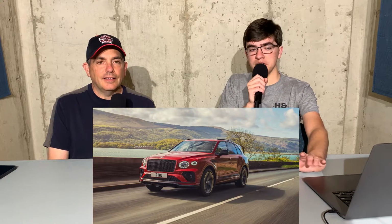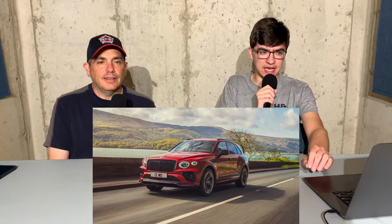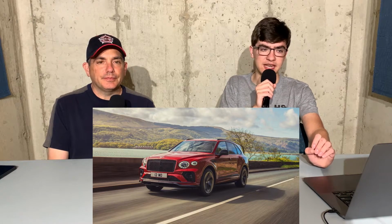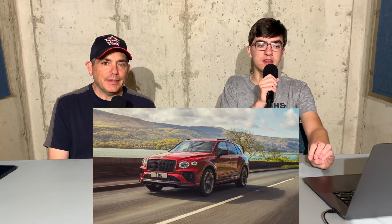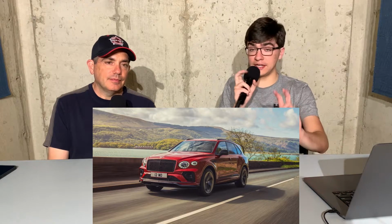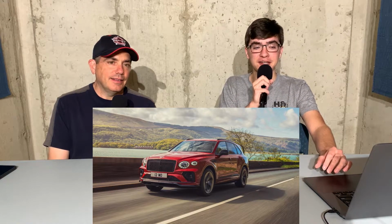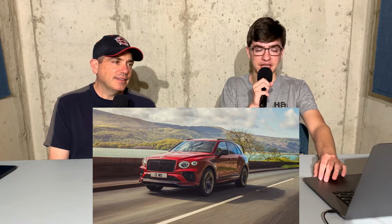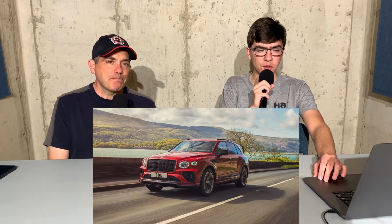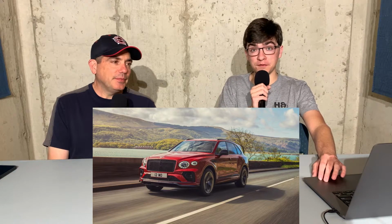Nice. So with that, the 2022 Bentley Bentayga is getting a new trim level. Introducing the 2022 Bentley Bentayga S. This slots as second from the top, just below the Bentley Bentayga Speed, making it one of the most well-equipped and expensive options, of course. Coming with the regular twin-turbo 4-liter V8 found in the lower Bentayga, it has 542 horsepower and 568 pound-feet of torque with a 0 to 60 of 4.4 seconds.